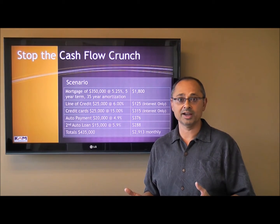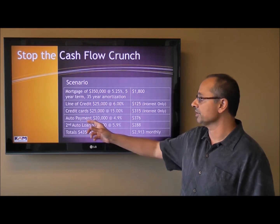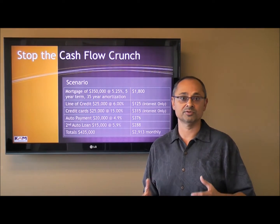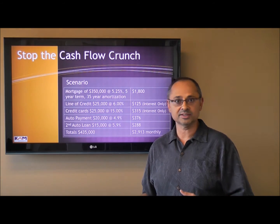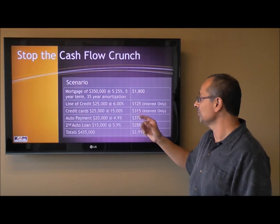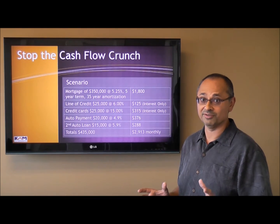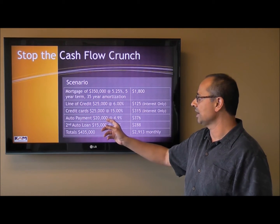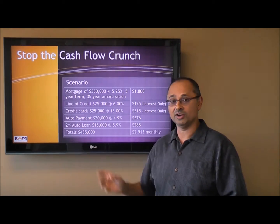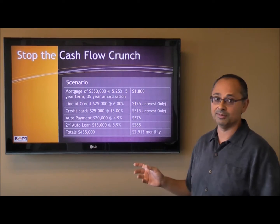Now that had gotten racked up due to some home renovations and some other things. Credit cards, $25,000, had been a culmination of a few years of trips, unforeseen expenses, lots of little things like that, and that was almost 15%, $315 a month, just interest only for that. Auto payments, they had 2 cars. One was $376 a month. The minivan to haul the kids around was $288 a month.